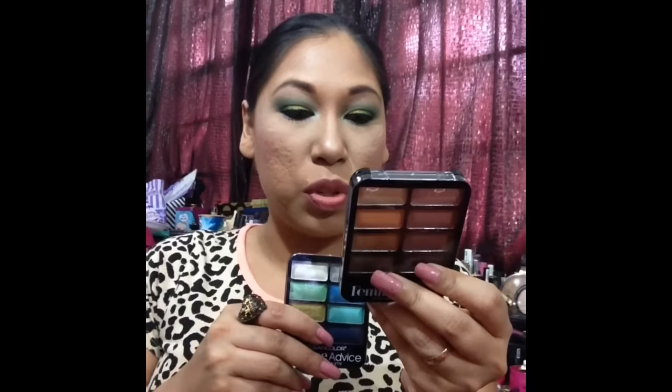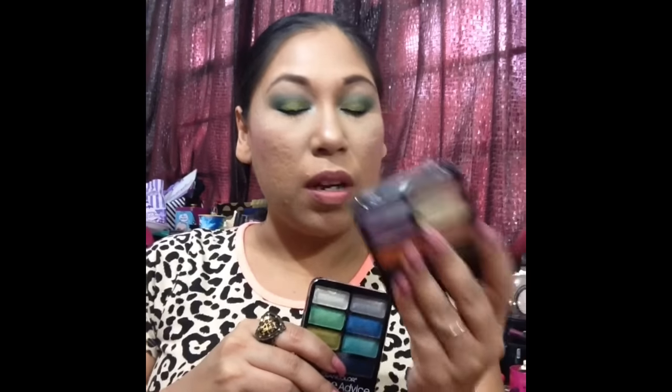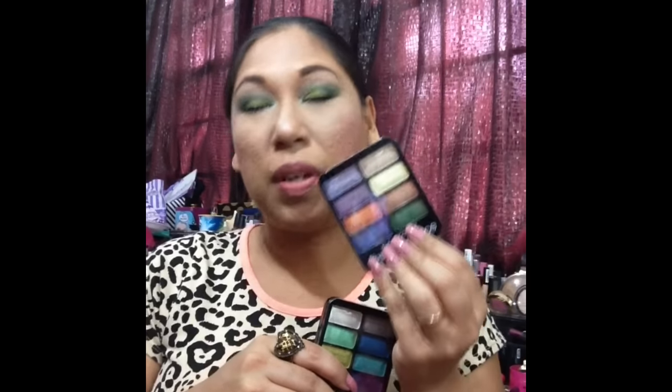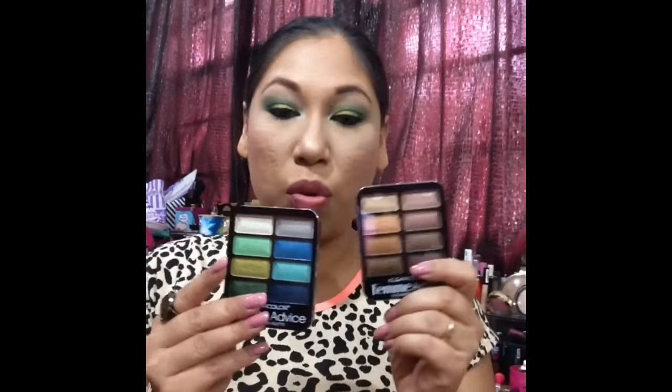They have a neutral which is called Be Strong, and one of the matte line, I have the Be a Gold Digger. This palette in particular is not my favorite because I don't like the formula, but one of my friends did purchase another neutral matte palette and she said it was beautiful. So that didn't work for me. I didn't purchase any others, and I don't think I'll repurchase any more of the matte. But I own this shimmer and this other one in Be Strong.